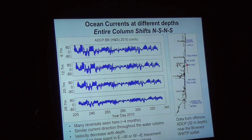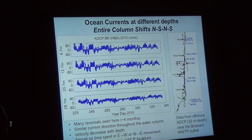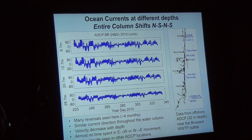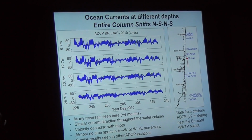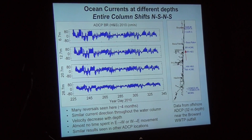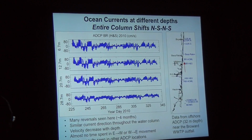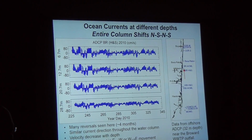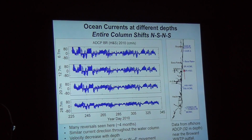In the presentation that I have, on the upper one, the little blue spikes represent where the current is going at that particular time. So down at the bottom you see day 225. So up is about maybe day 230 or so in the year, and the spike means that the water is moving north. Now meteorologists have it all messed up. They point the arrows where the wind is coming from, but oceanographers will tell you where the ocean is going. A big difference. So here we are, the ocean's going north.